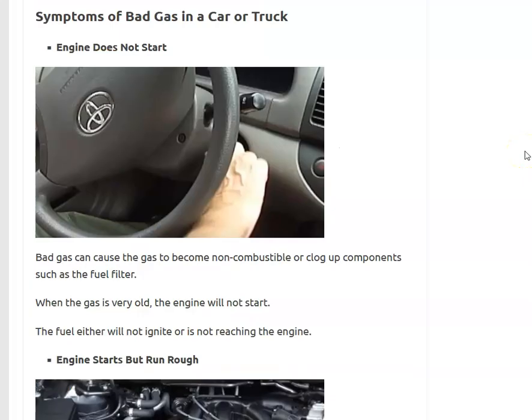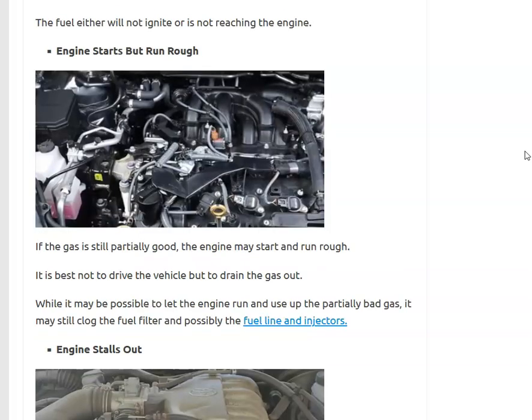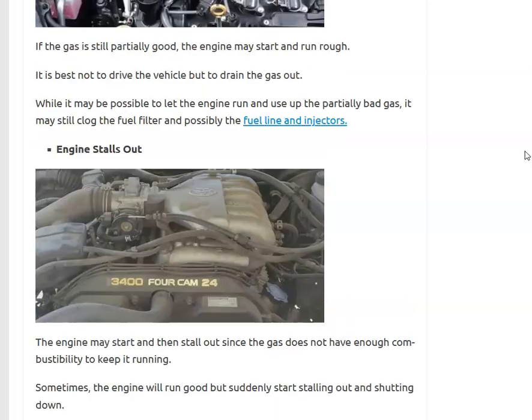And so what are going to be some symptoms of bad gas in a car or truck? Well, first of all, the symptoms are going to be the same as a bad fuel delivery problem. So it's basically going to have the same symptoms as a bad fuel pump, clogged up fuel filter, or something along those lines. And so first of all, the engine might not start because everything becomes clogged up, or the gas is just so old it won't combust anymore inside the engine. The engine might start up, but then it runs really rough, and it's even hard to keep running sometimes. You have to push on the gas pedal to keep it running. The engine might even stall out on you. It might start up, but then just immediately stall out.